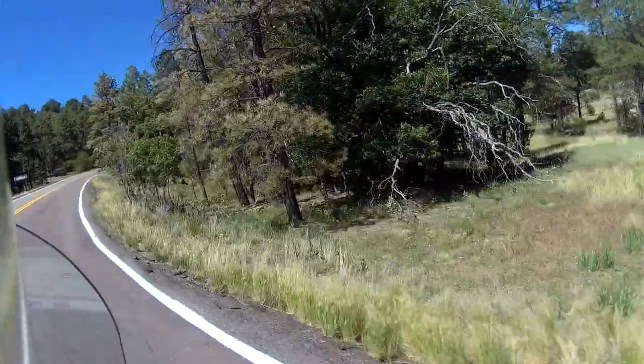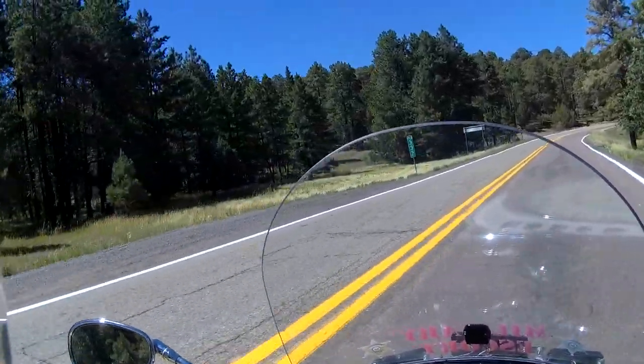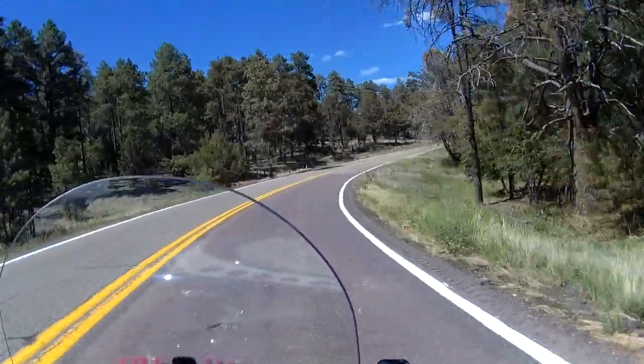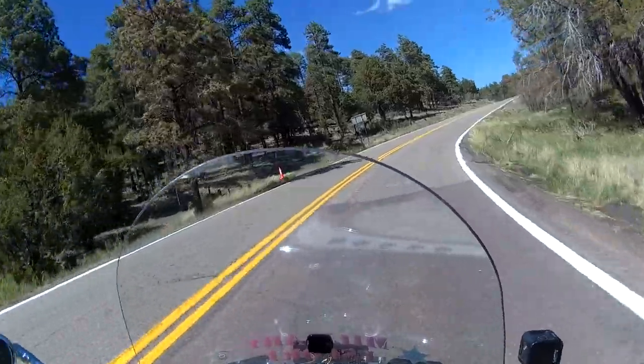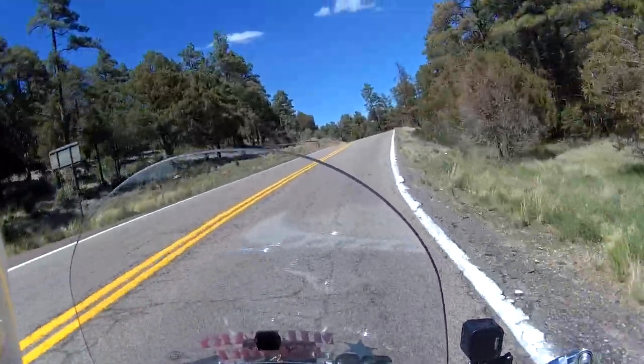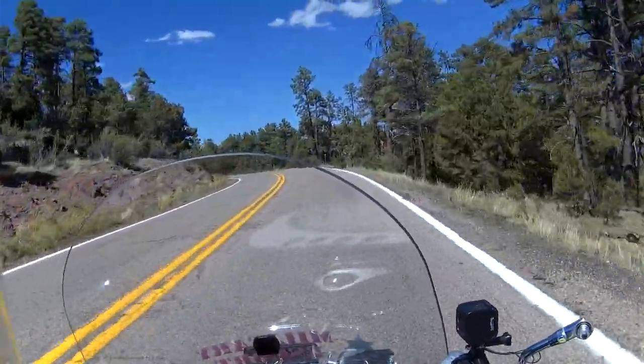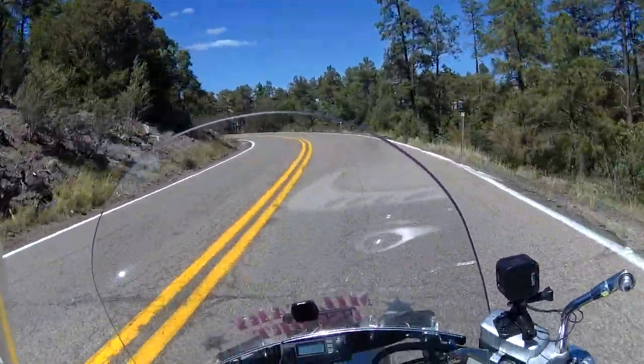So this is the top of Mingus Mountain. There's a campground. There's a couple of campgrounds up here. There used to be a little store. I called it a hunter store, but I think that's closed down. So there's a couple of campgrounds up here, and the temperature is beautiful. I think it's about 76 degrees up here.